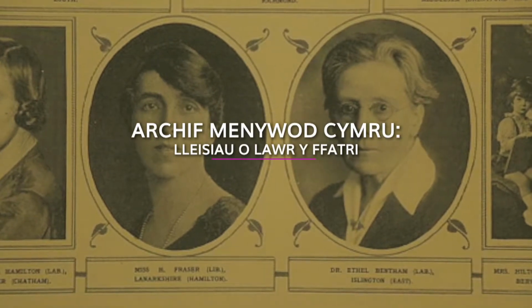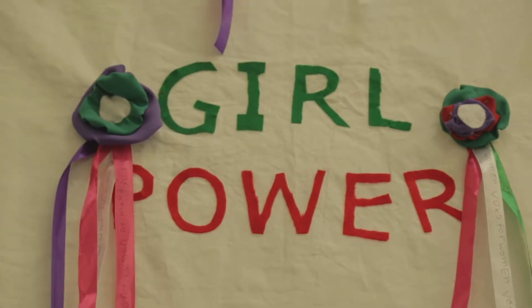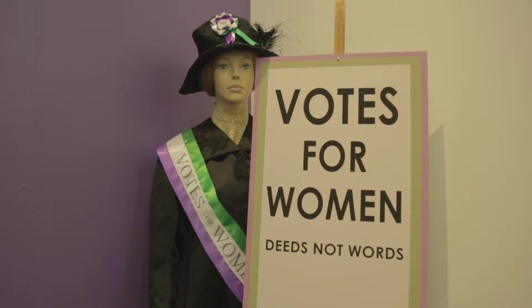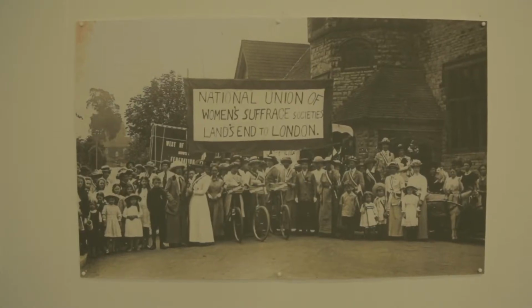The Women's Archive of Wales was founded 20 years ago to raise the profile of women in Welsh history and also to safeguard the sources of women's history in Wales, because without sources we haven't got a history. We were very concerned indeed that women's history is being ignored and neglected, and we felt that this was a gap that needed to be closed.